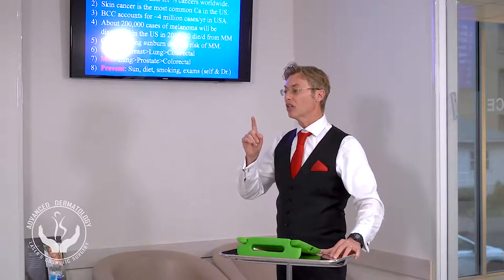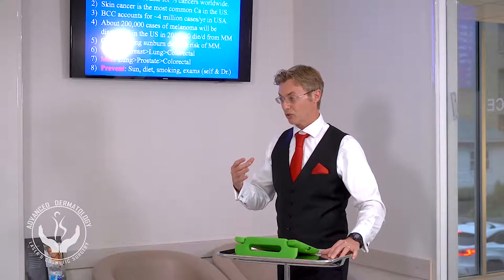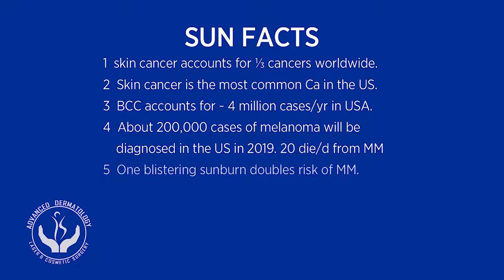In terms of statistics and why it's important to protect our children from the sun: one single blistering sunburn, and I've unfortunately had those as well, and I've had a skin cancer myself personally, one blistering sunburn doubles your risk of developing malignant melanoma. So it's very, very important.